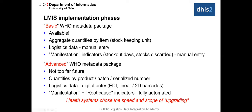And all the logistics data is entered manually. That means you have a record or you physically count your stock and then you enter the numbers into, ideally, a mobile device directly in DHIS2. I will explain the distinction of manifestation and root cause indicators in a minute. So the indicators like the stockout days and the discarded stock, all those have to be entered manually. So all the data recording, data entry will be done manually, in a mobile device, either directly or from paper records that will still be necessary.